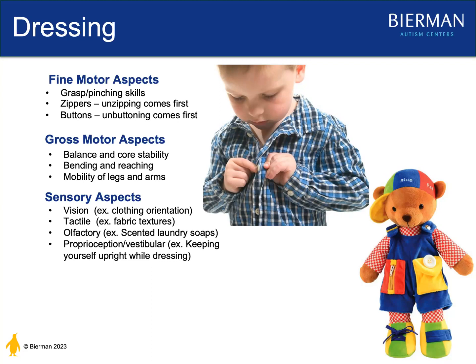Also getting something like a Build-A-Bear or a baby doll, or even this little dressing bear that I put in the presentation can help them practice things like clothing orientation, managing their clothes, figuring out where the back is, where the front is, and managing those buttons and zippers without just putting a shirt on and off a million times. Other times I'll also give a child a shirt with like a bright graphic on the front, but only on the front, or putting stickers on a shirt as some visual markers to help them figure out how to dress themselves with less assistance. So dressing is pretty complicated too. Takes a lot of time, takes a lot of practice, but we work on it quite a bit in OT at Bierman.